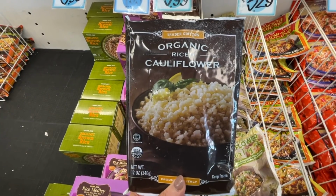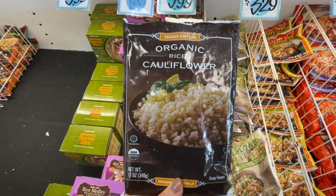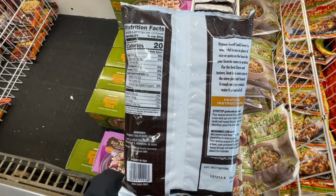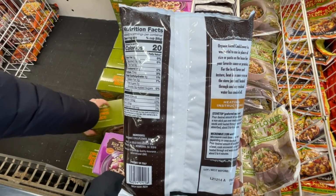Next up is the riced cauliflower. This is great because it doesn't have anything added to it, just cauliflower and salt, I believe. Yes. Sometimes these cauliflower products will have butter or oil added to them or cheese added to them, I see quite often. This one is just the riced cauliflower and the salt. And again, you don't have to do this yourself.